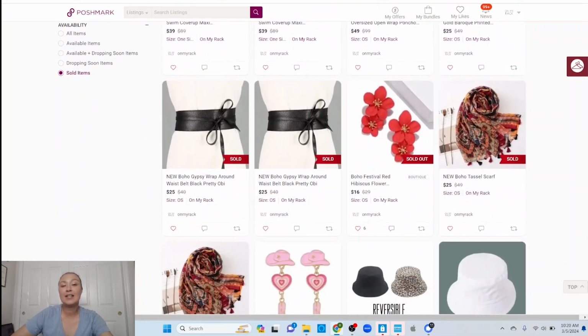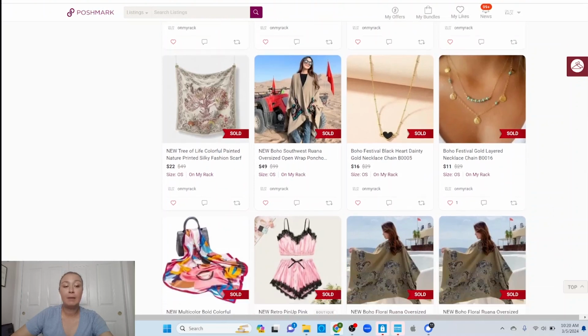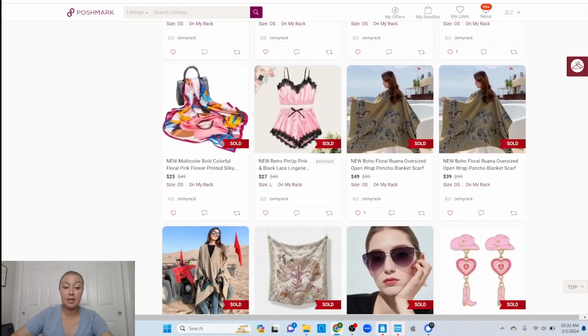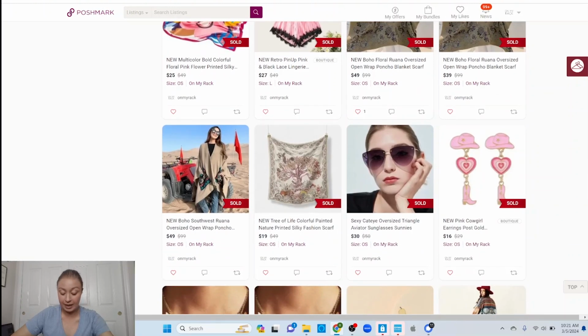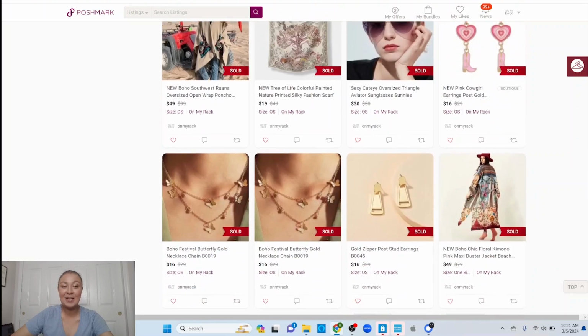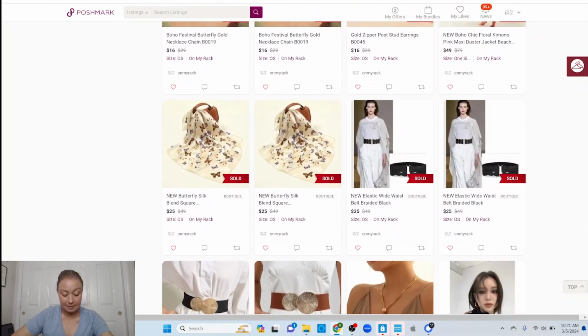So I have lots of different kinds of items that I like to sell. Again, these are all part of my brand On My Rack, my boutique brand. And I sold 321 items from my boutique in 2023. I did a total of $5,576.89 with my boutique, so over $5,000 of boutique items.